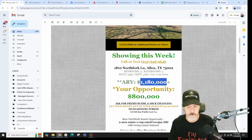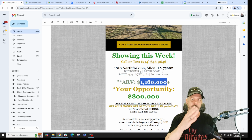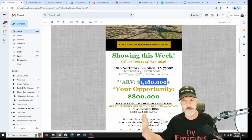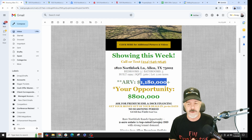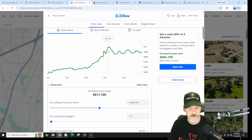The CMA is one way to do it, and then our way, when we're not licensed and we don't have access to the MLS, is to go look at multiple public sites that have valuation tools and see what they think the house is worth, and then we average those. So we look at Zillow. Zillow says 884 on this house. We look at the price history.